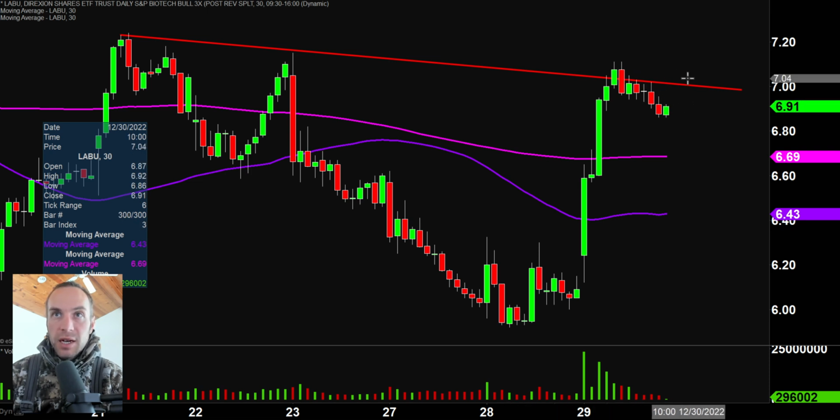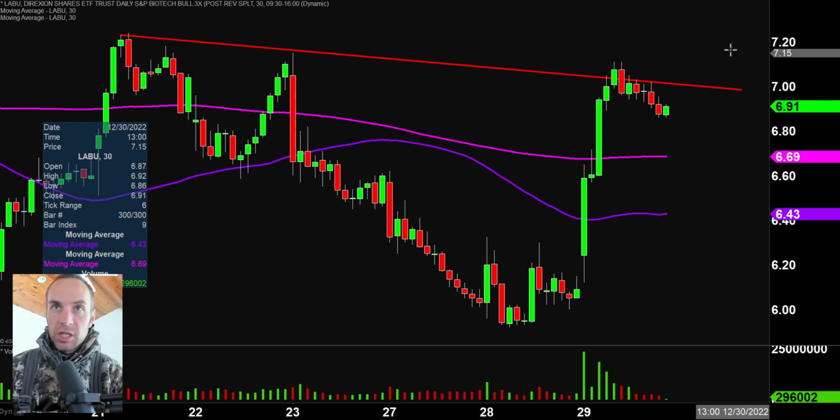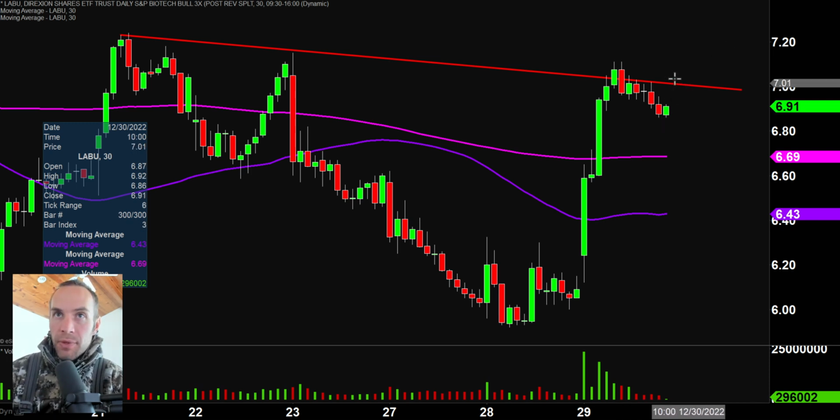So that's going to be a level that, again, a lot of people you got to think are watching, which puts the breakout point on Friday right up there around the $7 mark. So keep an eye on that for those of you that like to play breakouts.